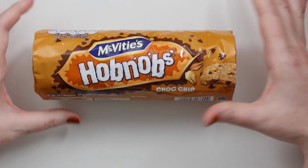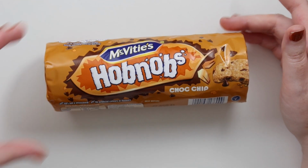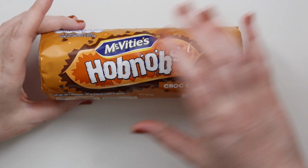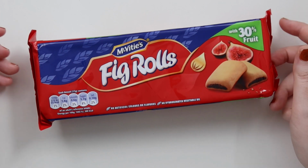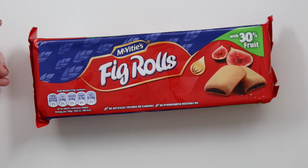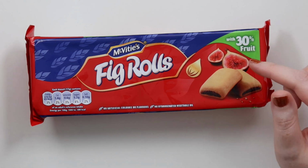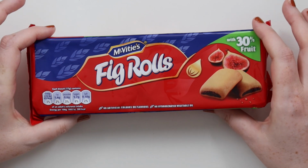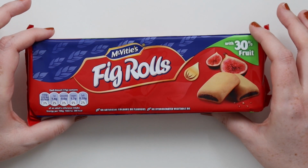Now a bunch more biscuits. We have choc chip hobnobs. I've never tried a hobnob before, and apparently they're good, so I'm looking forward to trying these hobnobs. We have fig rolls, which I've never tried either. I maybe have had an Australian version. I think I have, but yeah, never had the English fig rolls, so excited for that.